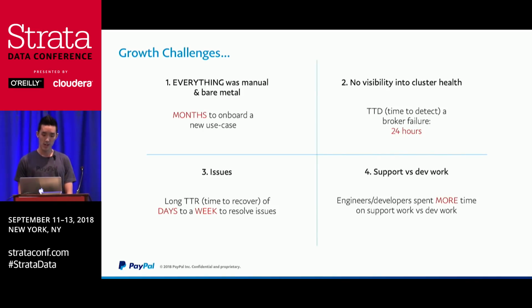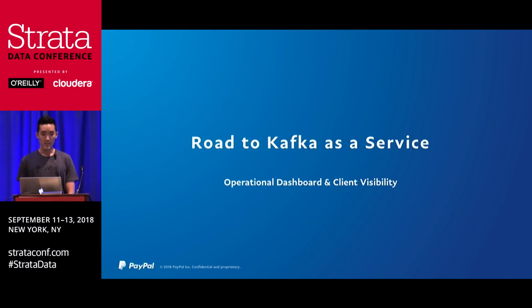And the final challenge was that our software engineers were finding that they spent more time doing operational and support work as opposed to developing software and building applications and services. So, in order to overcome these challenges, we decided to create a plan and to tackle them in iterations.